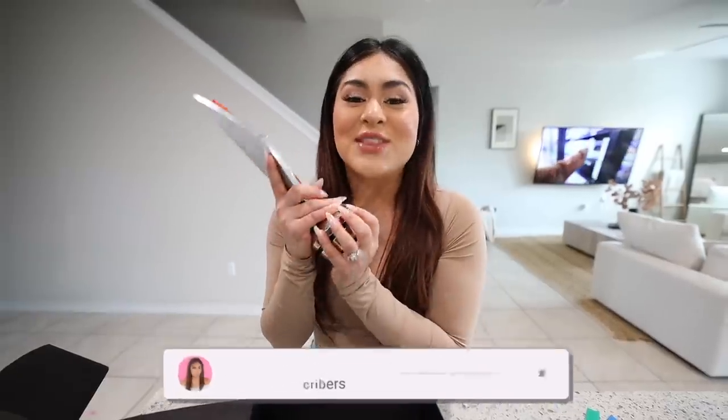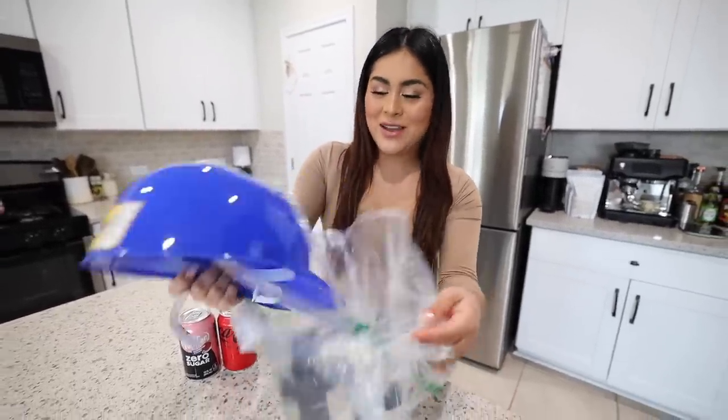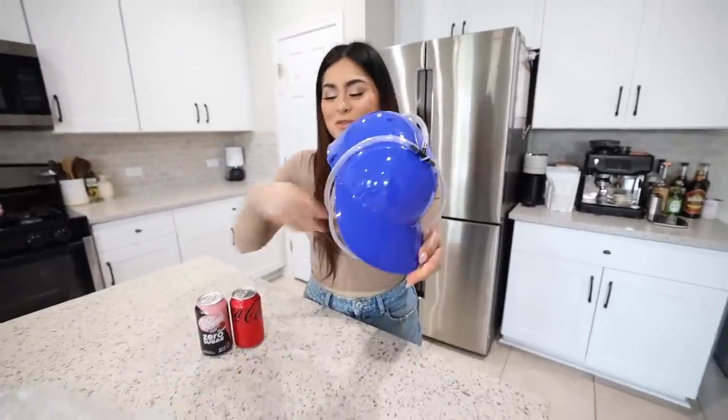So now that I showed you guys the award, let's start testing these products. All right, guys, for the first product, we have a drinking helmet. This is what it looks like. This reminds me from the episode in SpongeBob. You were born to wear this hat. So basically, it's a drinking helmet.